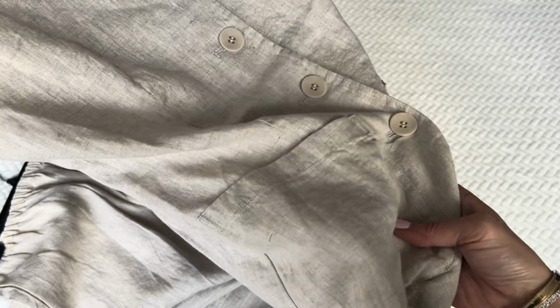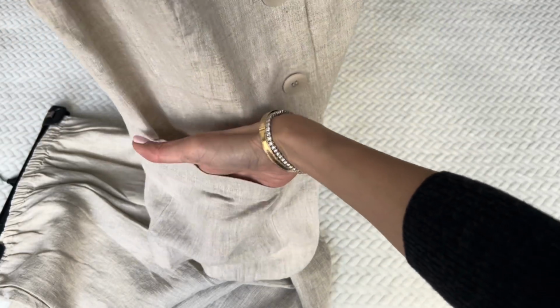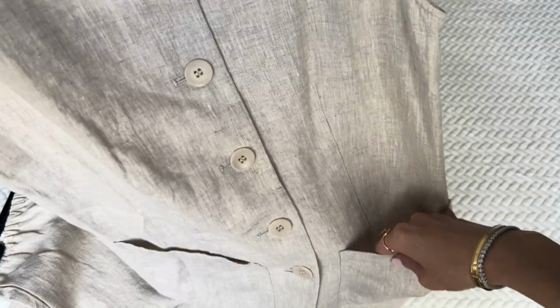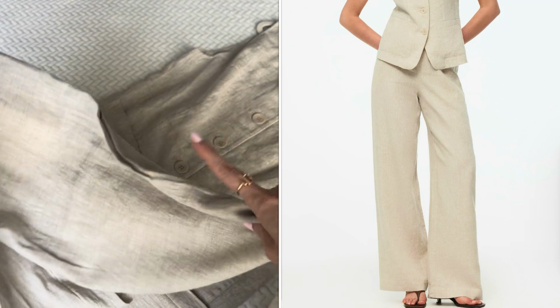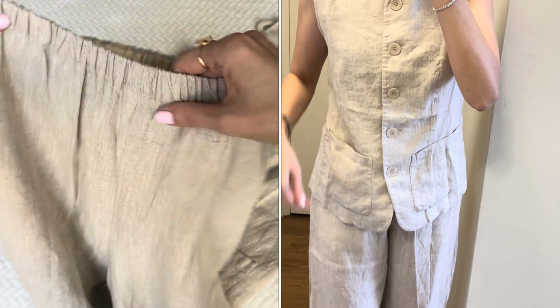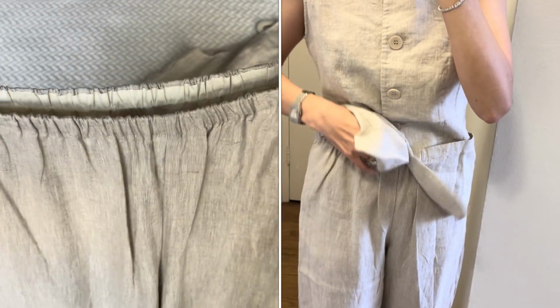So then you've got the little pockets. You see that? So cute. I feel like it wouldn't look the same without the pockets. The pockets are important. Back also has this detail, so it kind of cinches, right? So it'll be very flattering. Then you just have this easy breezy linen pant that comes with it. So these two are a set. And once again, the elastic makes a huge difference.